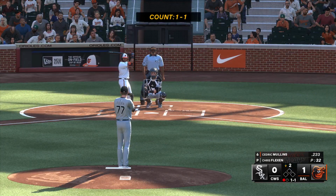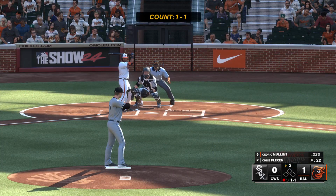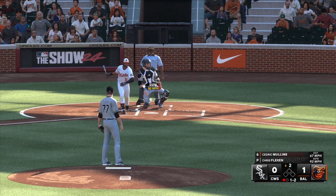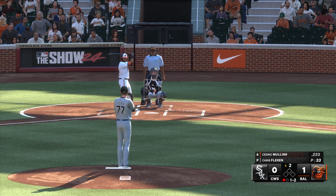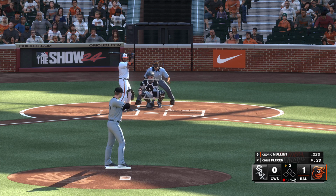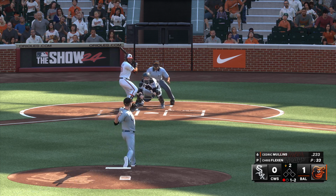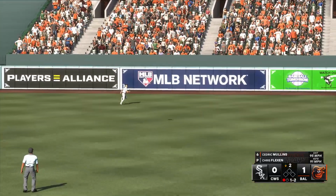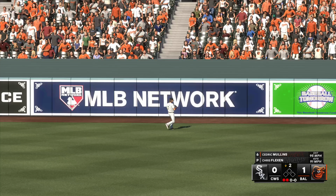You want to be ready to hit the fastball. Sometimes you can overthink things, and I think that was the case right there. And now it's going to be Cedric Mullins. Bases empty, one away. Bottom half of inning number two. In the air, out towards right center. Sizing this one up, and it's caught for the out.